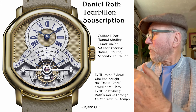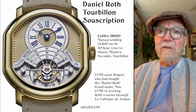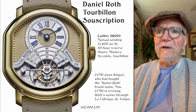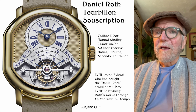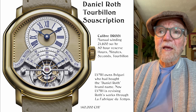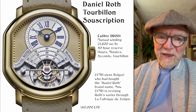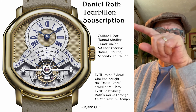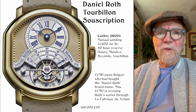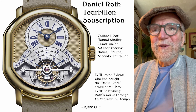Well, now this is a watch from the 2024 Grand Prix, the Tourbillon subscription. I probably said it wrong. Yeah, 3 hertz. And this is one of the interesting things: in addition to having a tourbillon, it has one of these three-armed hands. You have these three tracks for the hours, and depending on which hand is where, they tell the time. Sort of a cool thing.